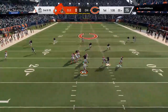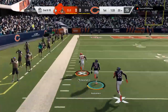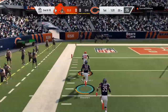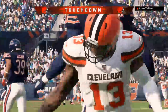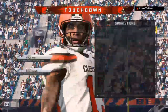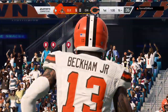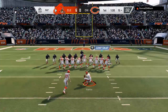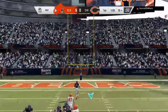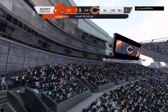Play fake. Mayfield. He's going to air one out. He's got a man. Complete. Odell Beckham Jr. And all the way in. Touchdown, Cleveland. Odell Beckham, 75 yards. And they are able to strike first here on their opening drive. Point after, right down the middle. And it's now a 7-0 game.